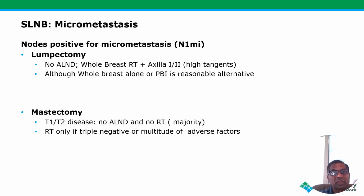I tend to do whole breast with high tangent, but that being said, whole breast alone or partial breast is a reasonable alternative. If they have mastectomy done and have micromets and no dissection, for most of the patients I don't treat, unless they are triple negative or they have multiple adverse factors like T2, LVSI, 2 nodes with possible microscopic ECE, where the risk of additional disease may be high and I may tend to treat. But for most of the patients after T1, T2 mastectomy, sentinel biopsy and micromets, I don't treat.